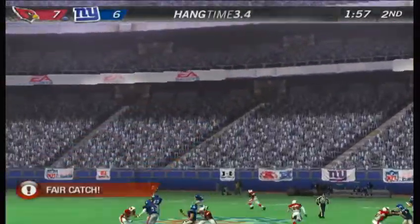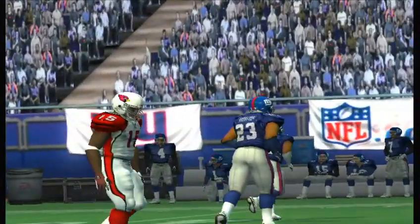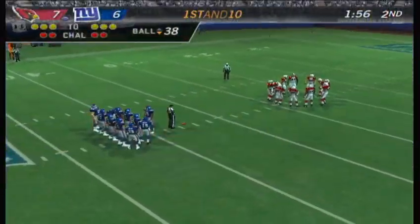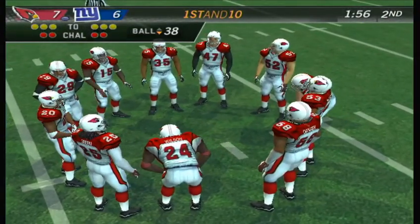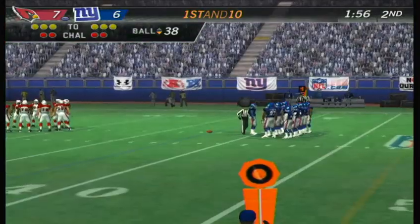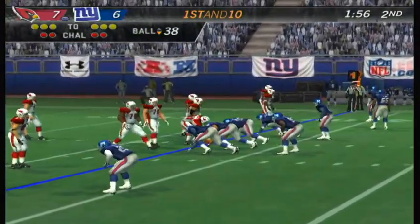And he signals for the fair catch. Both teams have played pretty well so far. It's still anyone's game. Ball on their own Cardinals 38. They will start the drive at the 38-yard line. First and 10.